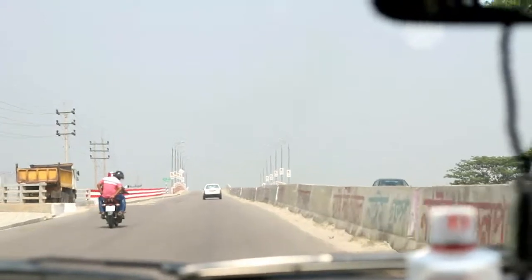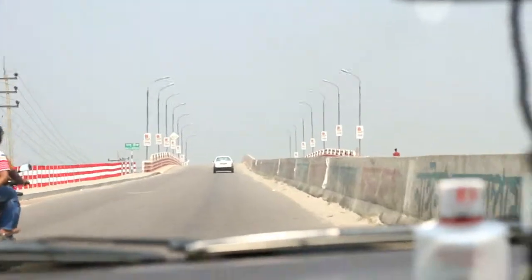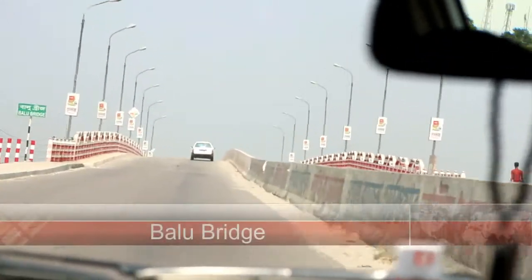We are now on the ascending way of Balu Bridge. After crossing it, we will reach there. So let's go and check out the delicious hot sweets.